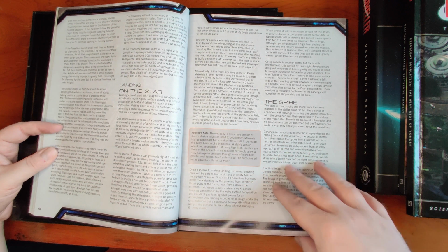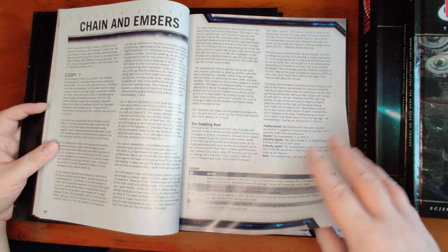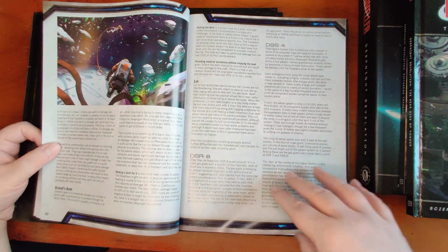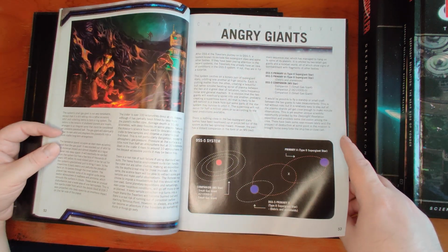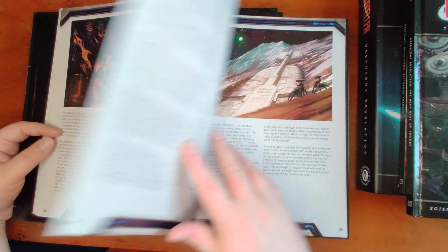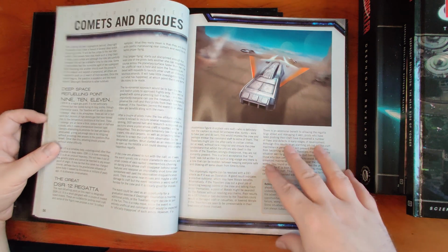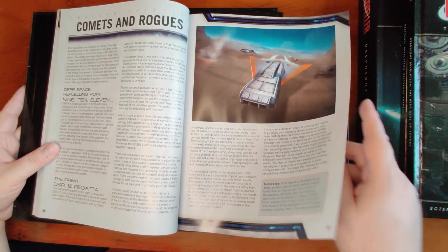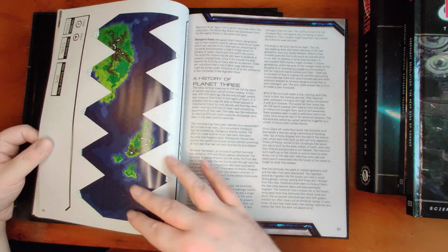Okay. Landing on the star. Jeez. Okay. Alright, there's all sorts of craziness going on there. I don't know what's happening. This is getting increasingly weird, which I like very much. We've got angry giants, 2 supergiant stars, and some other bodies. Factionalization. Comets and rogues. Oops, somebody's chasing the scout. That seems bad. And then we got some more refueling-related difficulties, it seems like.